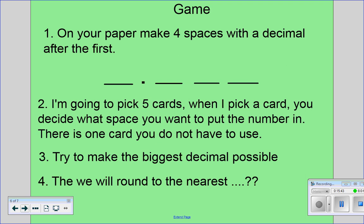My first number is a 4. Where are you going to put it? See if we can figure out how to make the biggest decimal. My next one, a 2. How are you going to make the biggest decimal? My next one is a 6. My last number is a 7. So the biggest decimal you could have on your paper was 7.642. Did anybody have that? 7.642.